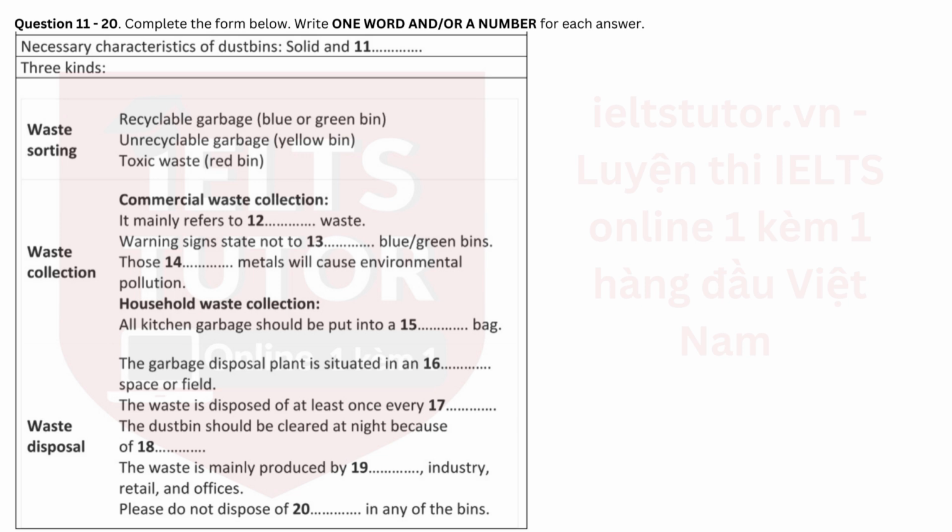Metals such as tin and aluminium can be put in the yellow recycle bins, but metals like lead and copper should be disposed of in the red bins. These heavy metals are harmful to the environment and exacerbate our city's existing pollution problem. That's about all the information you need for building waste.